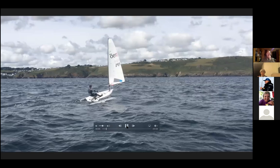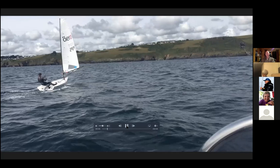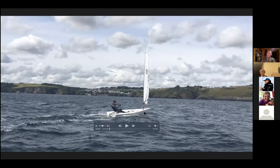Not the best filming in the world by me, but you can see here that the wind is coming across more from the west, and the waves are coming in from the south. So the waves are coming like that, the wind's coming like that. What that means is the sailor goes high to catch the wave like he is now, and then once he's on it, he bears away as deep as he can while staying with the wave.